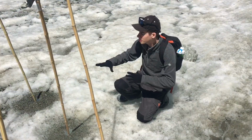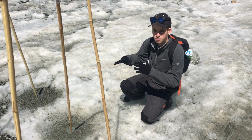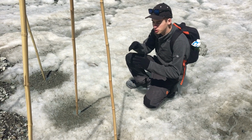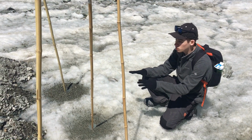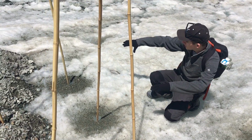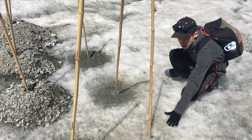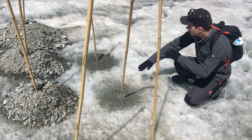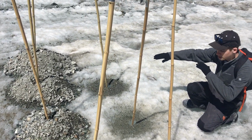Yay! Okay, so this is our experiment setup on the Haut Glacier d'Arolla. This setup's been running for about 5 days now, and what we're doing is we're investigating how debris cover influences melt rates on the glacier. So what we've got here is a setup of different thicknesses of sediments. So we have a base control just to see what the norm is, and then we've got a light dusting of sediment, and it gradually increases up to a thickness of about 20 centimetres.